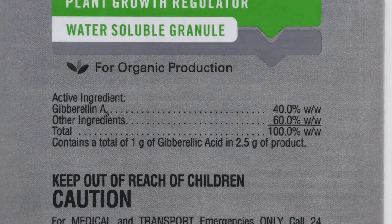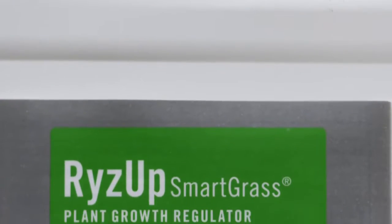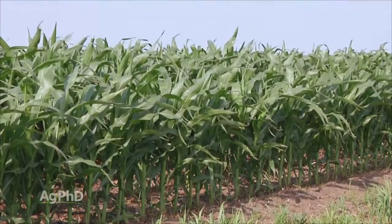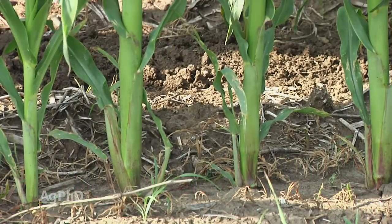Finally, let's talk about plant growth hormones a little bit. The real big one that I want you to consider is gibberellic acid. For example, there's a product called Rise Up Smart Grass. We've used it on our pastures. We've used it on our silage corn. It is phenomenal. Here's what we're after. We know that in corn or in grass like your pasture, any type of grass species, it's going to have some gibberellic acid it's going to naturally produce.